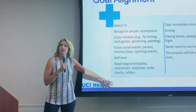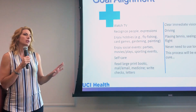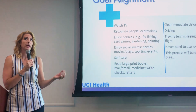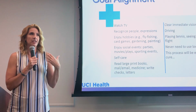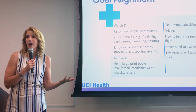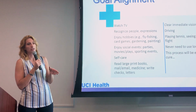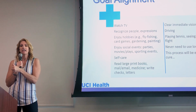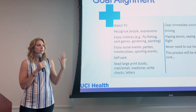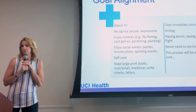This plus side is the things that we can expect we could do a little better. Just seeing faces is a huge thing that I underestimated when I first started out in this field. For someone to be able to recognize a friend across the room, and not be guessing who it is, or look like they're rude because they didn't respond when the person said hi or greeted them when they came in. Being able to see faces is a really important social interaction. A lot of people with macular degeneration actually cut themselves back, don't go out very much, and don't interact anymore because of this fear that they're not going to recognize who's coming up to them. So social interaction is a really important one.